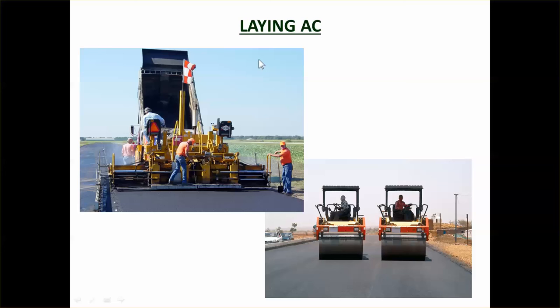Sometimes this top layer will be sealed in AC. You may do a chip seal, and then a few months later you'll come along and put AC over top of it, or it may be that you're laying AC straight onto the base course. You can see that what we've got here is a large paving machine. There's the hopper in the front there. Trucks are coming along from the bitumen plant. They're tipping the hot mix into the hopper.